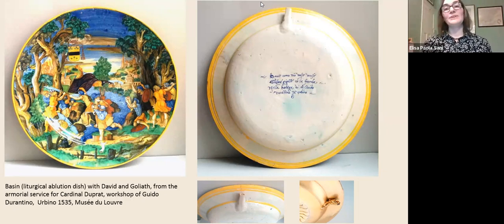John Mallet beautifully solved this problem for us by suggesting an association with ablution dishes of precious metal that were used in pairs in the Renaissance. One was used by the priest to rinse his hands before the Mass, and underneath would be a matching one without a spout to collect the water pouring. So a wonderful use found for this dish.